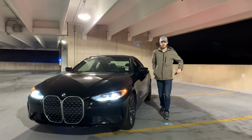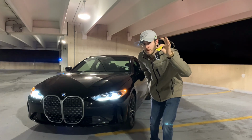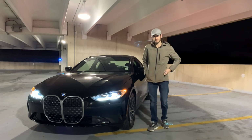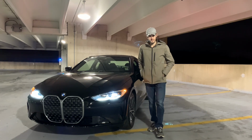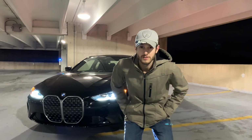was kind enough to let me take home this 2021 M440i BMW xDrive. Unfortunately, I will not be doing donuts in the snow. I will not be accelerating very fast in this, but I will be giving you a review on the comparison of the two.